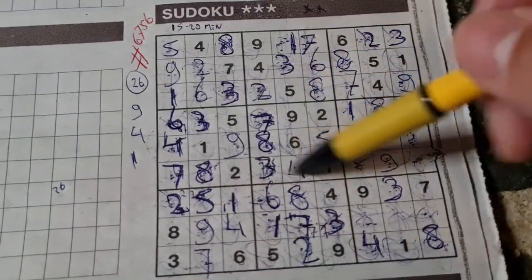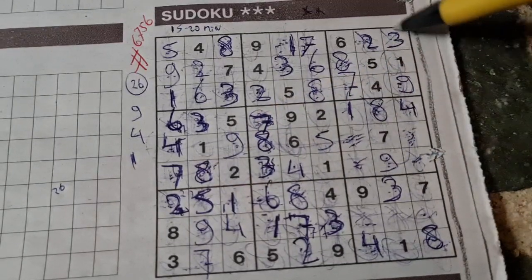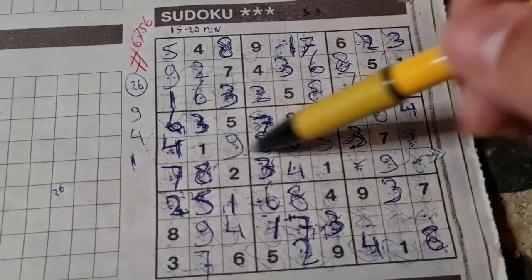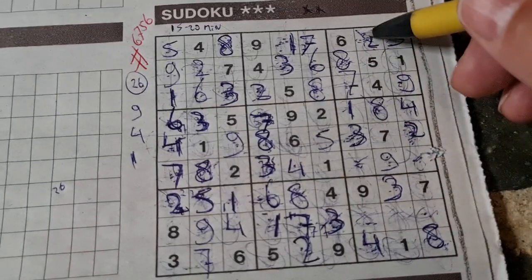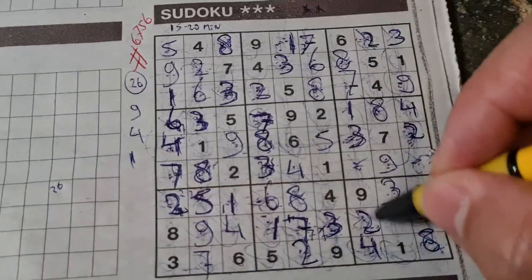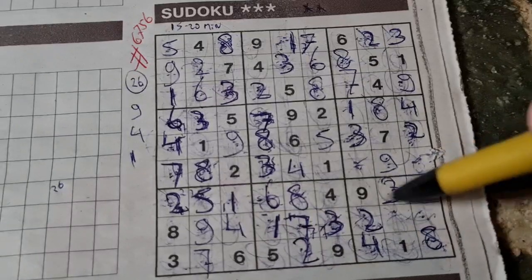3 in this row, 3 in that row, so the row between, the only two places left for the 3 should be here or there. We see a 3 in this column, no 3 there, 3 should be there. One box left in this middle row for the 2. 2 in this last column, 2 in the column next to it, so the only place left for the 2 should be there.